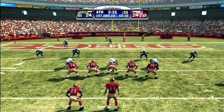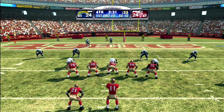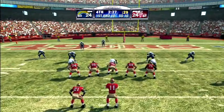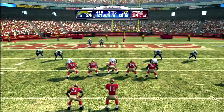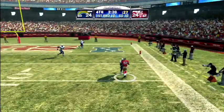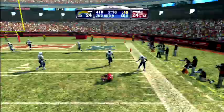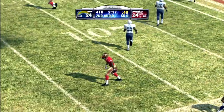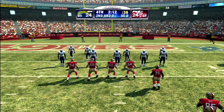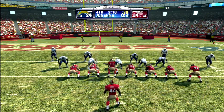Smith back in the shotgun. Back to throw. Rolling right. Dumps it out right. And he's hammered at the 9. Johnson only gains about a yard with that catch. 2 tight ends here.